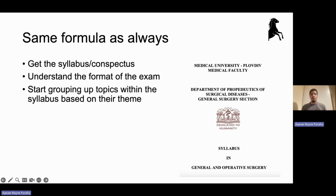And guys, the formula is the same as any exam that you've done in year 1, year 2. Grab the syllabus first. Why? Because this is like the Magna Carta of your subject. It's going to tell you what exactly you're going to learn and how you're going to be assessed by the end of the semester.